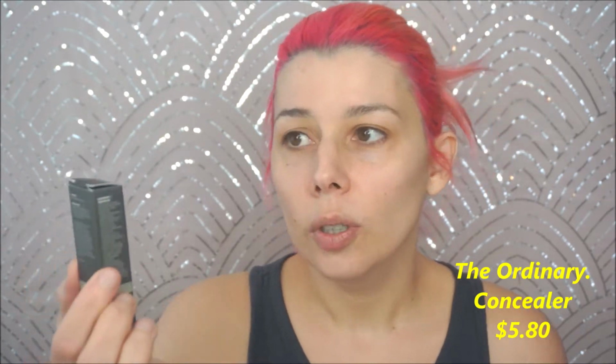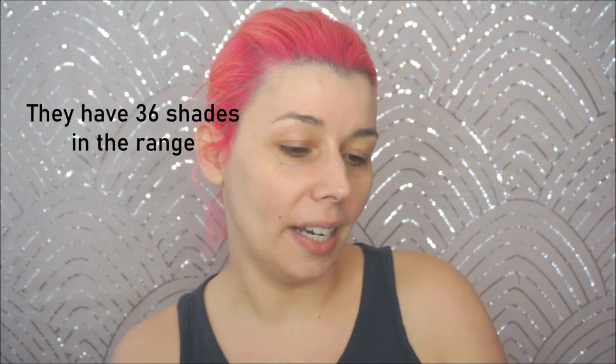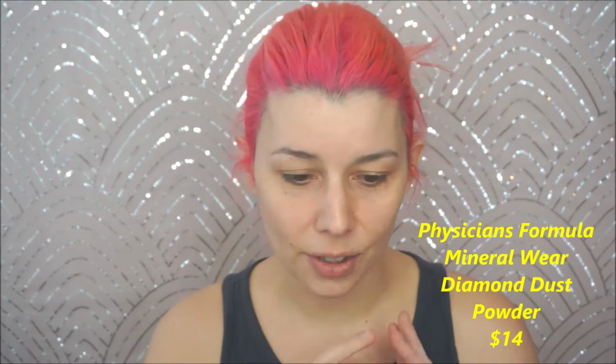High coverage, full coverage. This also has no alcohol in it, and it's free of a lot of things it said on the website. I got two shades. I got 2.0 YG, which is light medium with a yellow undertone, and then 2.0 N, light medium neutral. I kind of went by what foundation I used to use, which was basically this one. I figured I'd rather it be the same tone as my foundation. Hopefully these are okay. The next is the 10 Pan New Color Icon palette from Wet n Wild. I have a highlighter from Physicians Formula, and I think that's it. So let's get into it.